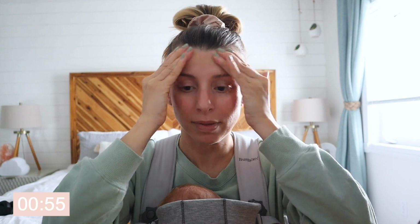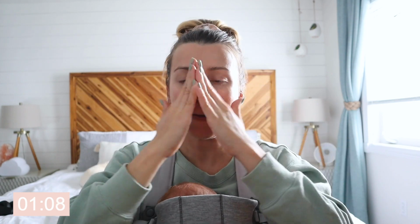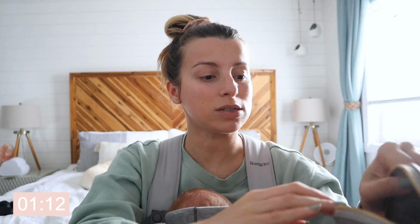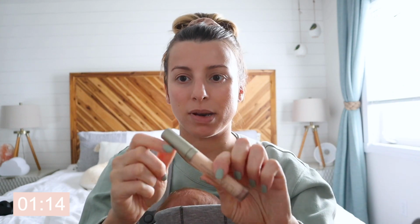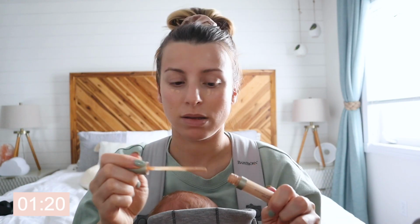Okay. And then while my hands are still, oh wait, I still have more on here. You can rub it down your chin, or you can rub it down your neck. Okay, while my hands are still dirty, I'm going to use this concealer by Ilia. Oh wow, 5 minutes goes really fast.